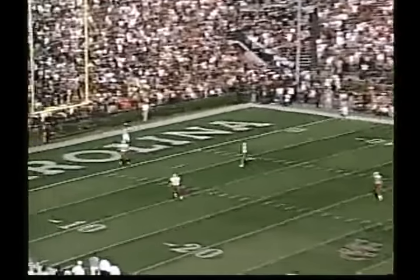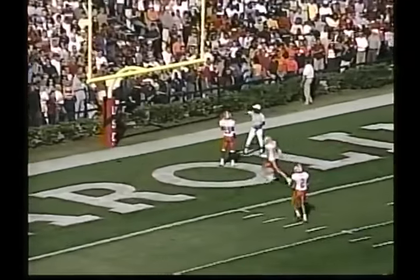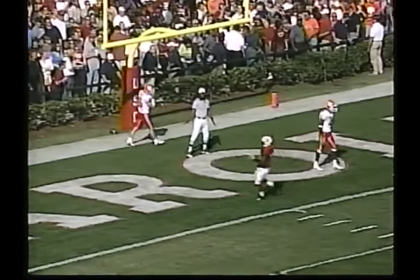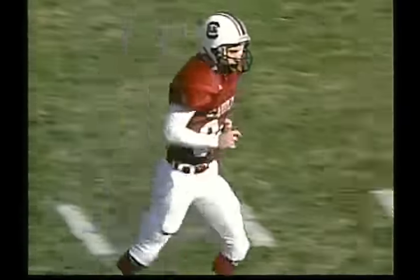And the kickoff, and this is an outstanding boot by Bowers, about 5 yards deep into the end zone. Clemson will take over at their 20-yard line. Let's go back down to Warren.